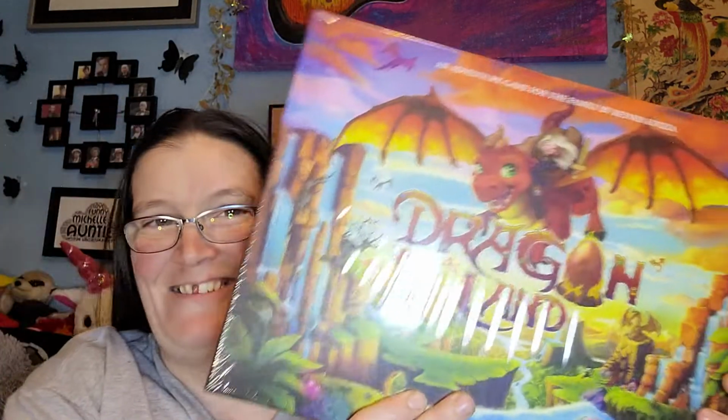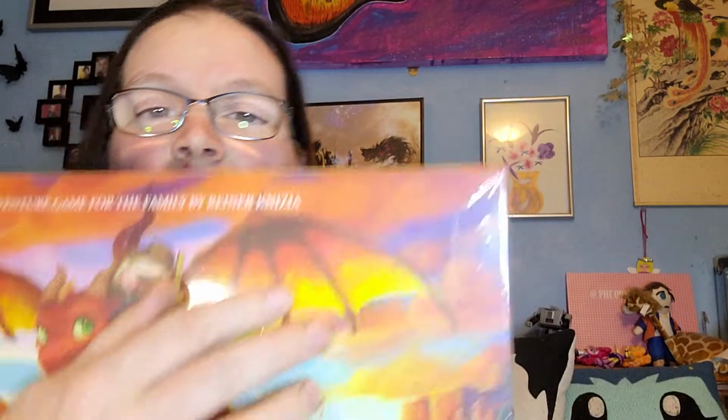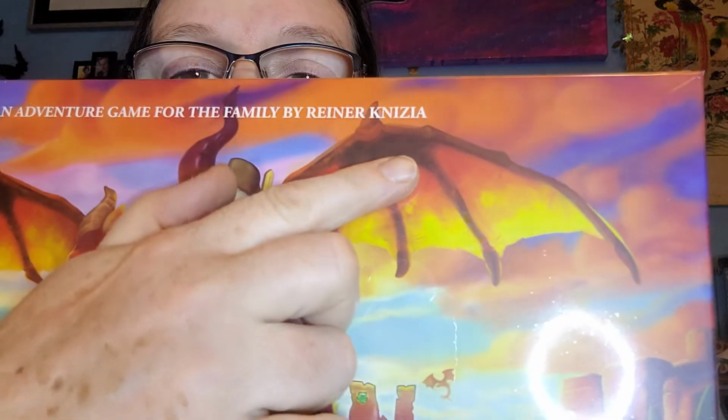I thought it was a dinosaur-based game. A dragon-based game, which is kind of interesting because I'm actually expecting another thing with a similar theme soon. But yeah, an adventure game for the family by Rainier Knizia. Apologies, but that's the person's name. And the back, Adventure in Dragonland.